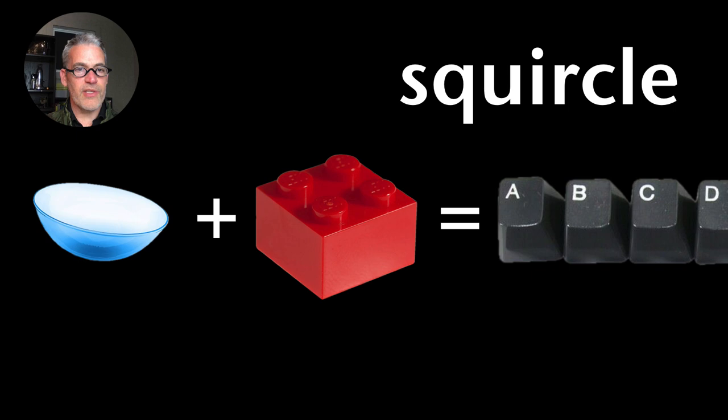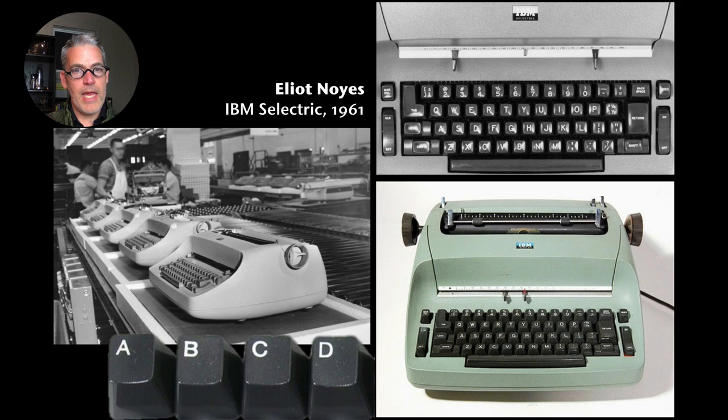That shape became the template for every computer keyboard until about 5 years ago. So we'll revisit that because I think it's one of the single most important advances in human-machine interface. And so as a result, I am happy to have Elliott Noyes' name as the only one attached to the Selectric solely on the strength of the squircle.